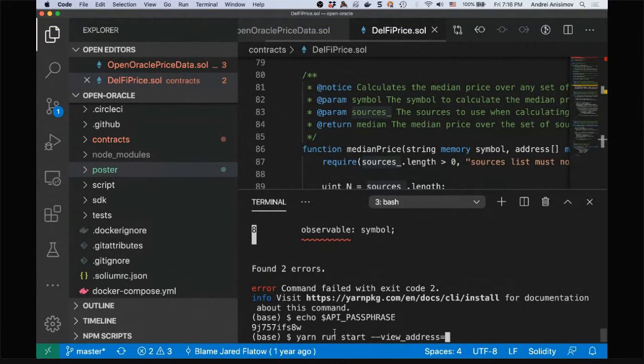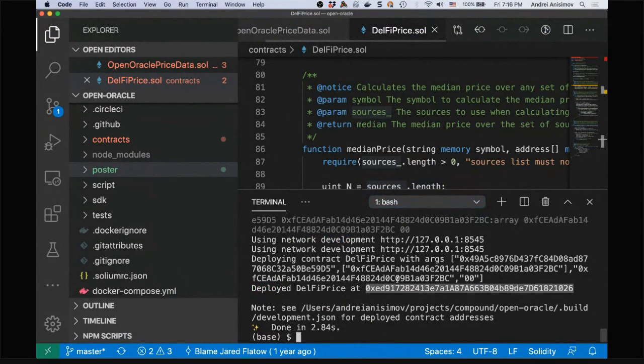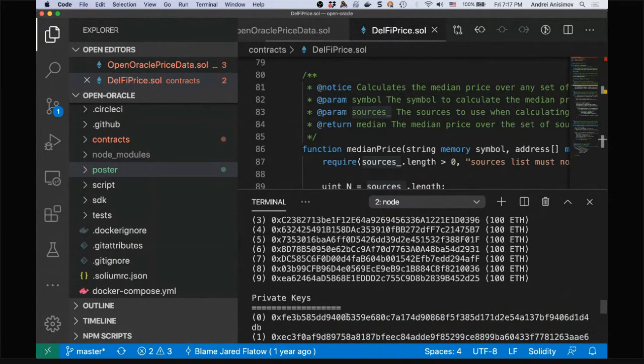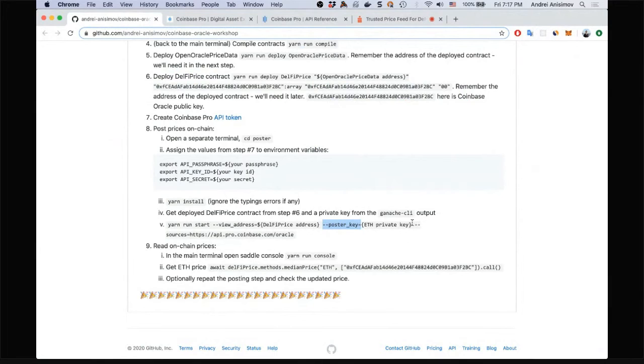So the first parameter that the poster script takes is the address of our Delphi price contract. That's the last contract we deployed. So we can get it from this other shell. And the second parameter is the poster key, which is the private key used to sign that transaction, which we can grab from the Ganache output. And then the third parameter is the list of sources, which in our case will be the Coinbase Oracle API endpoint.